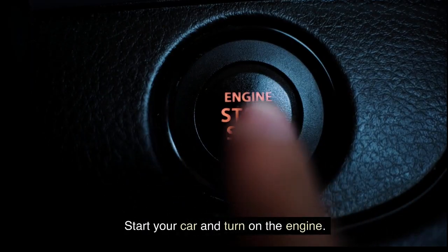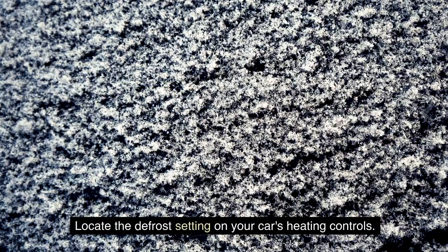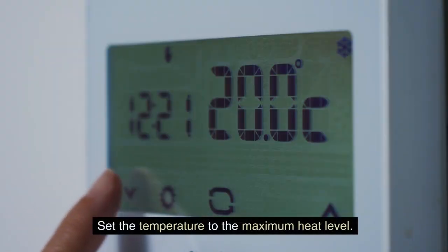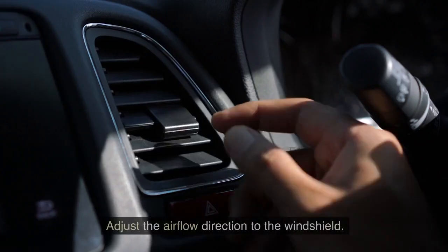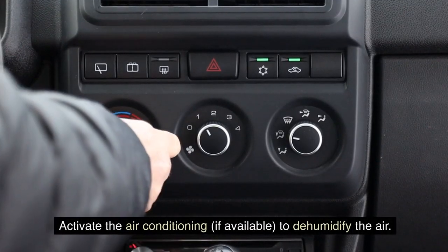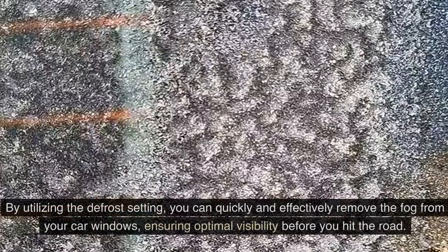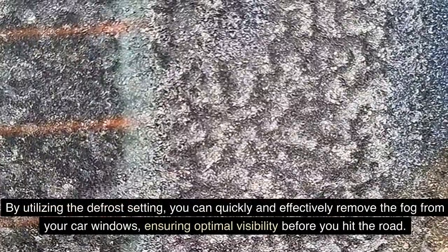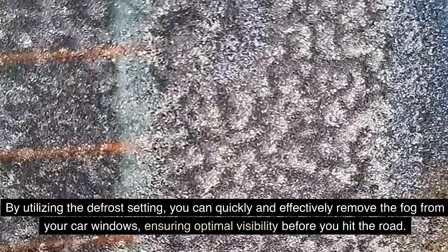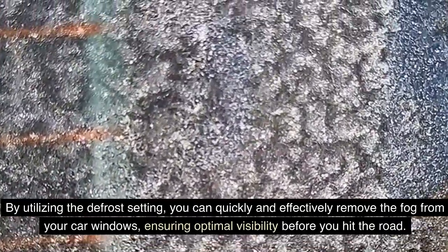Start your car and turn on the engine. Locate the defrost setting on your car's heating controls. Set the temperature to the maximum heat level. Adjust the airflow direction to the windshield. Activate the air conditioning, if available, to dehumidify the air. Let the defrost setting run for a few minutes until the fog begins to clear. By utilizing the defrost setting, you can quickly and effectively remove the fog from your car windows, ensuring optimal visibility before you hit the road.